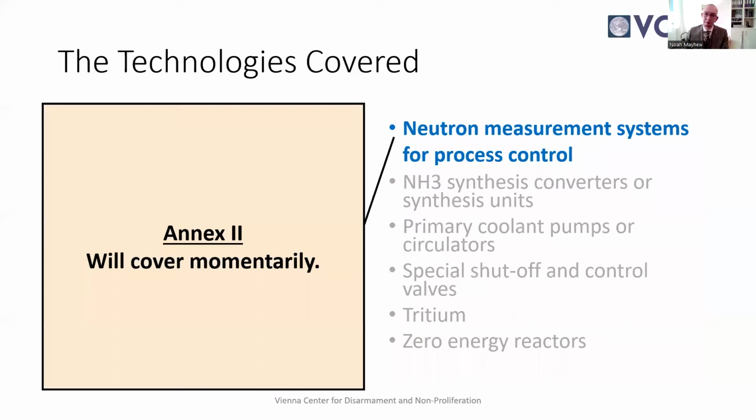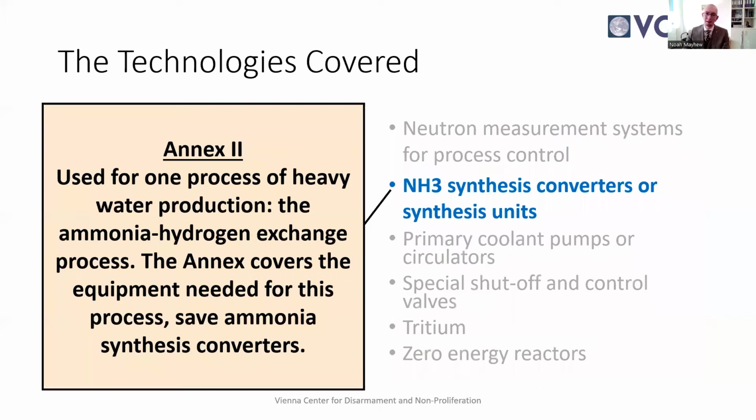Neutron measurement systems have many uses along the nuclear fuel cycle, and this is another one that I'll go into more detail in a moment regarding the reason the board may wish to include neutron measurement systems for process control during reprocessing activities into Annex 2. NH3, this is ammonia. Ammonia synthesis converters and synthesis units used for one process of heavy water production. Recalling that heavy water itself is already included under Annex 2, we've argued that including this equipment required for one method of producing heavy water also into Annex 2 would give the IAEA a fuller picture of a state's heavy water production capabilities.